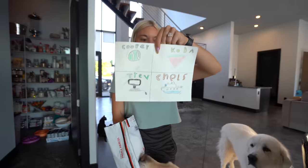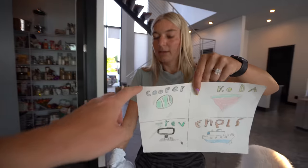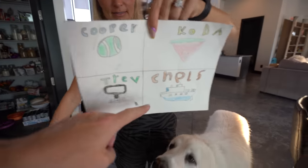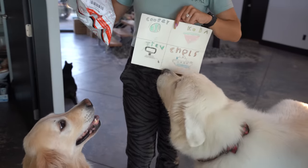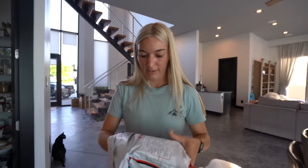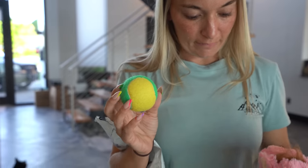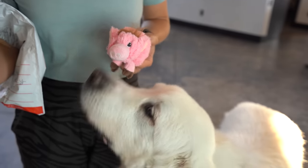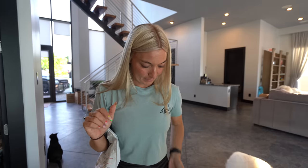Wow, we have some artwork. Cooper, Koda, Trevin, Chels. Look at this. Coop likes tennis balls, watermelon, gaming, and cruising. Koda wants to check it out. That's Koda, nice, right, Koda? I know whose toy is which here. Uh oh, what do we have here? Oh, I believe that's for you. We've got a pink pig for Koda, and we've got a tennis ball for Coop. Nicely done. Got it, good boy.